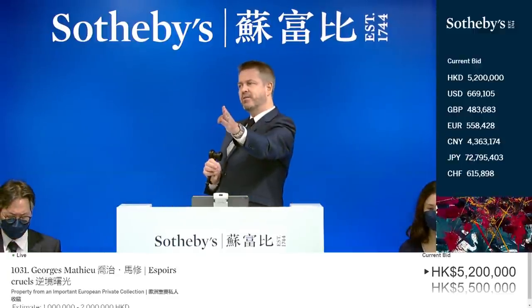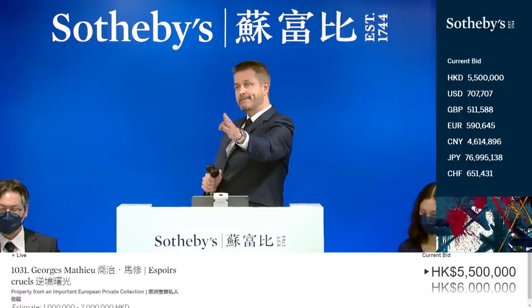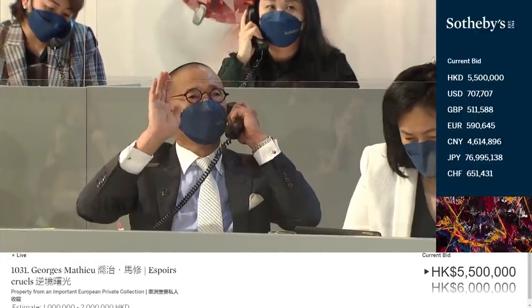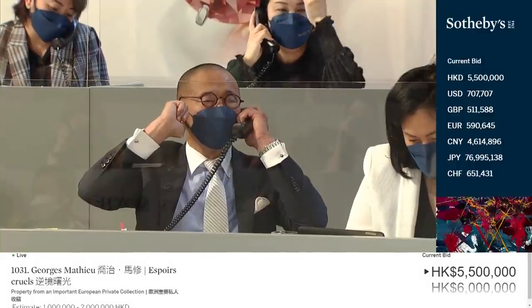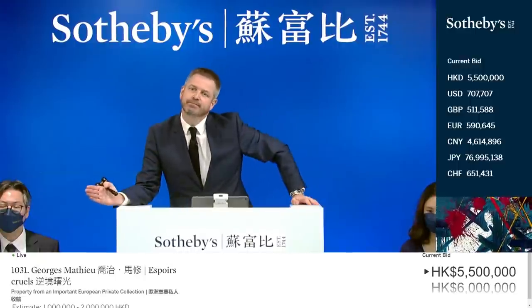5 million 5. At the back of the room, it's 5 million 5. Next is 5 million 8, Kevin. Here's the bid. At 5 million 5. Same bid, different bidder. I'm sorry? Nope, no. Next is 5 5 8. Please? Thank you very much. 5 million 8.